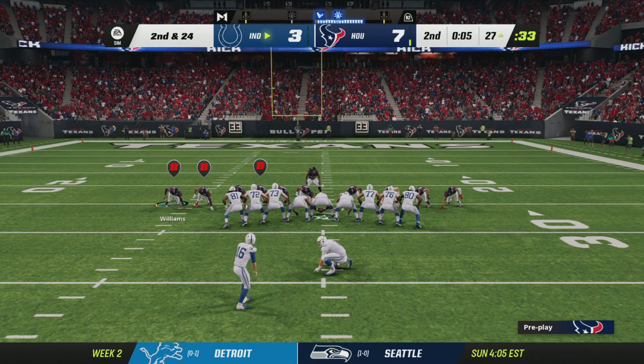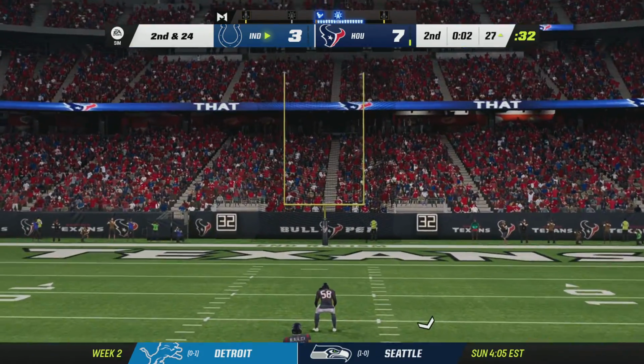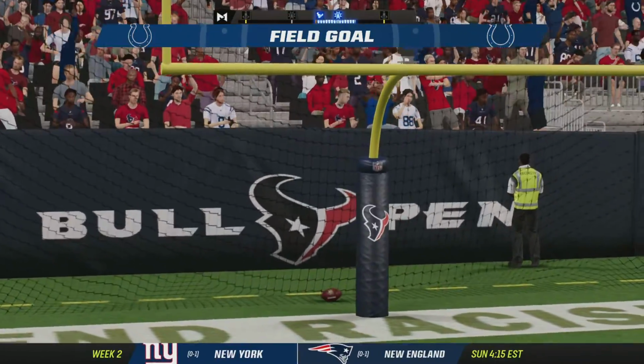He hit his first one. That's 44 yards. And his kick is good. And they'll lead at this first half.